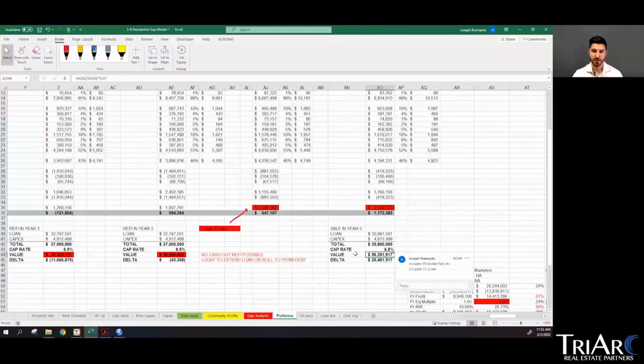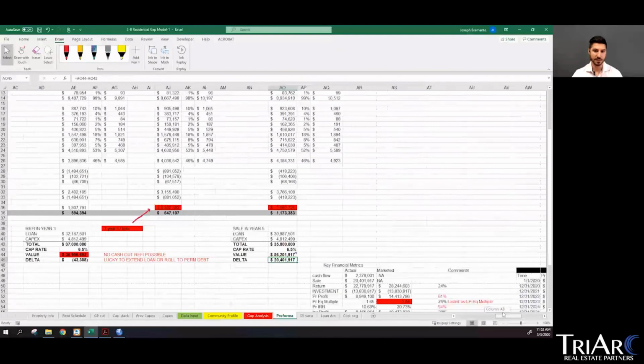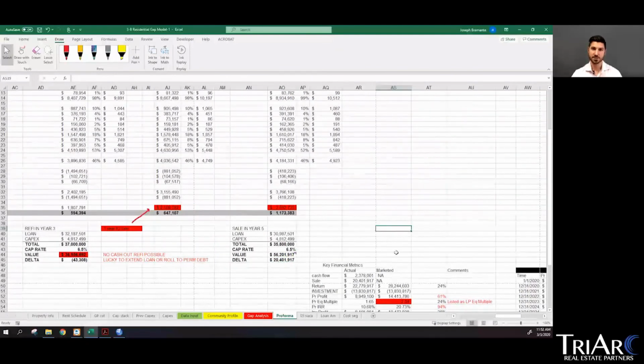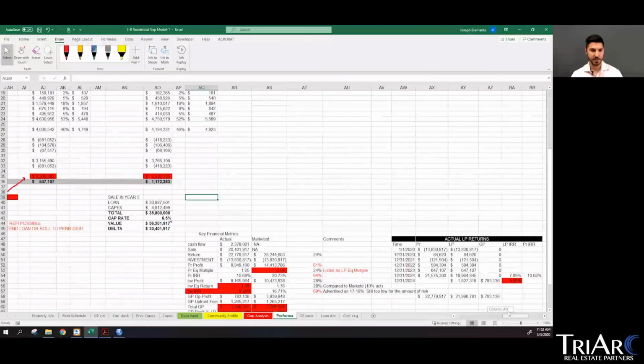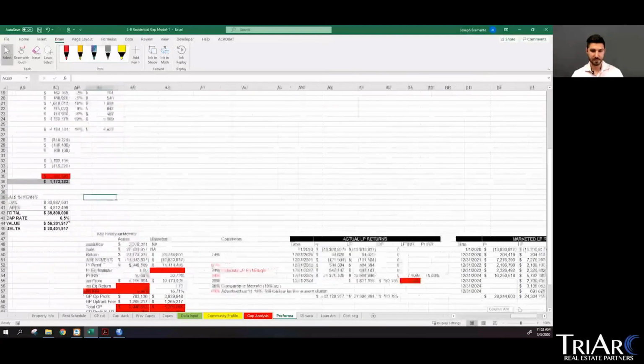So there's a valuation of $56 million versus, okay, so not bad. So it looks like you make a $20 million delta on the sale. So you come out of this thing, again, you're skirting by here. You're not doing so hot. But let's see what the returns look like.